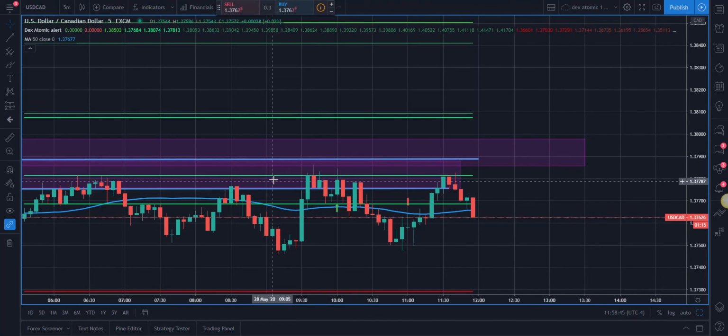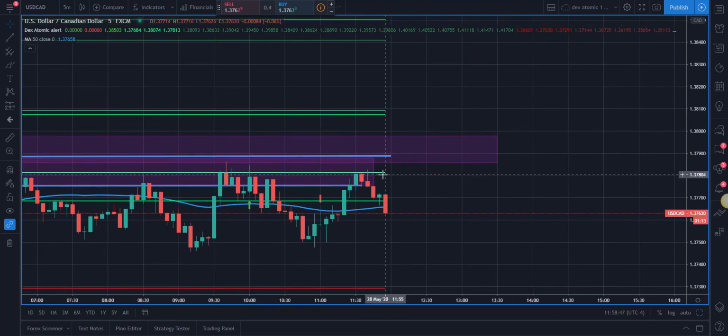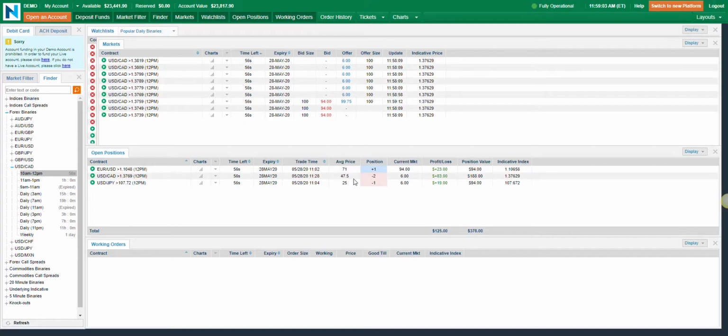Remember what I said, that zone. So this becomes the new mean, right? And that's exactly what it did. Tested that top, boom, came back down. And because this is not having a sharp upgrade, it's just sitting in this channel, we kind of play this little channel trade, if you will.